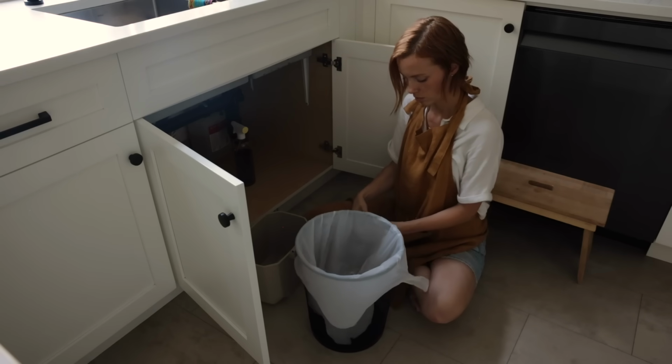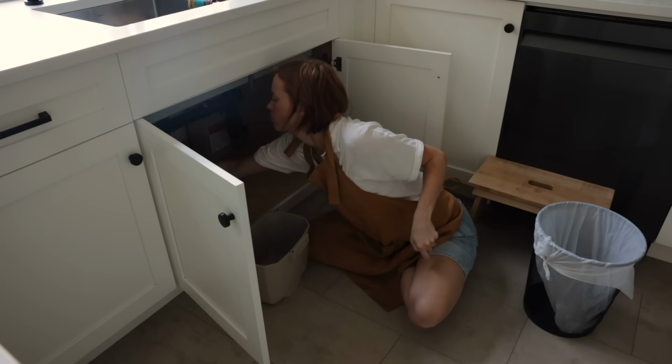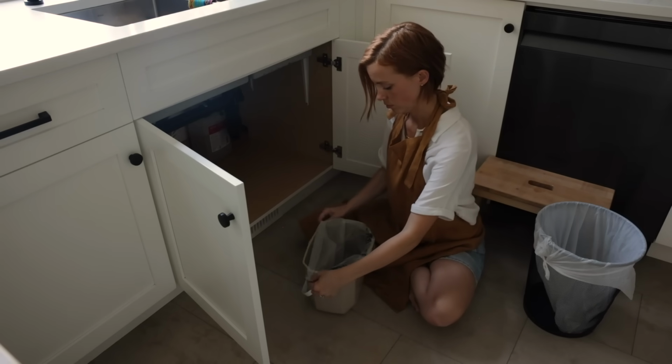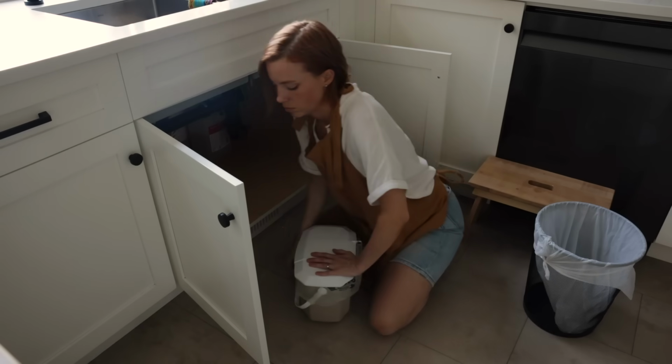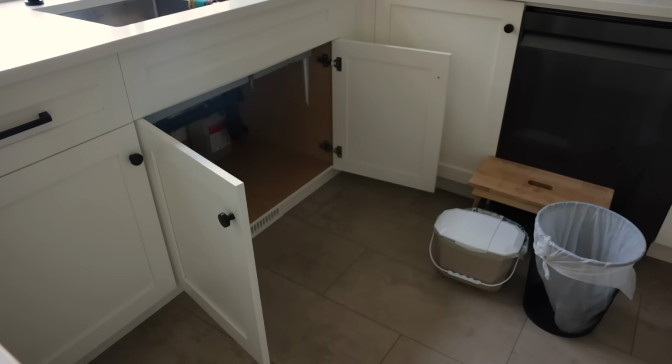P.S. My garbage bin is actually an office garbage. So it's kind of made of mesh, but it's awesome because it doesn't stink. It airs out really beautifully, and I don't ever have to deal with the bag being puffed up with air and not going in properly. So 10 out of 10, recommend.